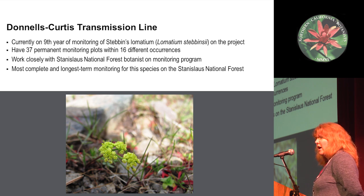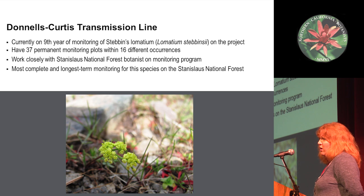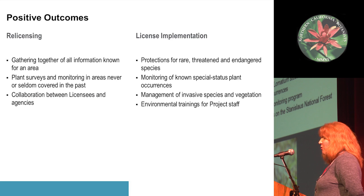So we're currently in the 9th year of monitoring the Stebbins lomatium. We have installed over the course of the years 37 permanent monitoring plots within 16 different occurrences, working closely with the Stanislaus botanist, who recently commented that our work on this was the most complete and longest term monitoring for this species on the Stanislaus, and the basis for a lot of their knowledge about the species, period.